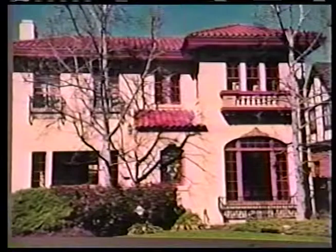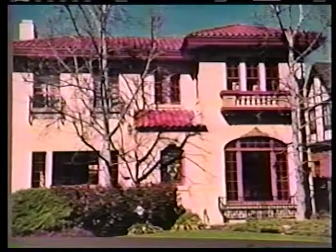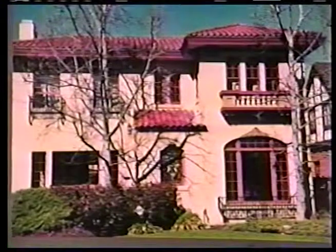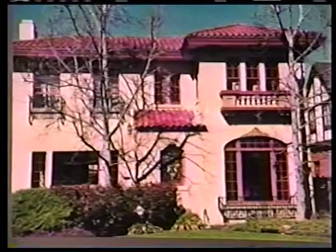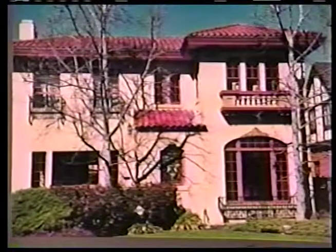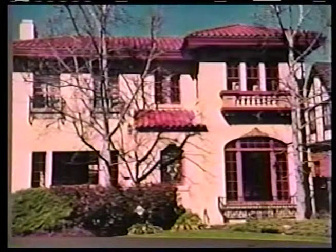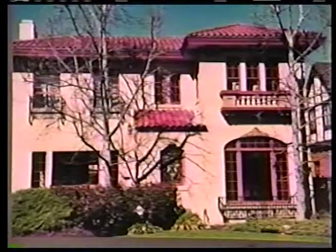Built in 1925, this Spanish Revival home has a tile roof, stucco exterior, arches, and notice the fixed Ionic column on the second floor exterior, and the leaded glass window in the entryway. The clean lines and openness of this home give it a very formal and elegant appearance.